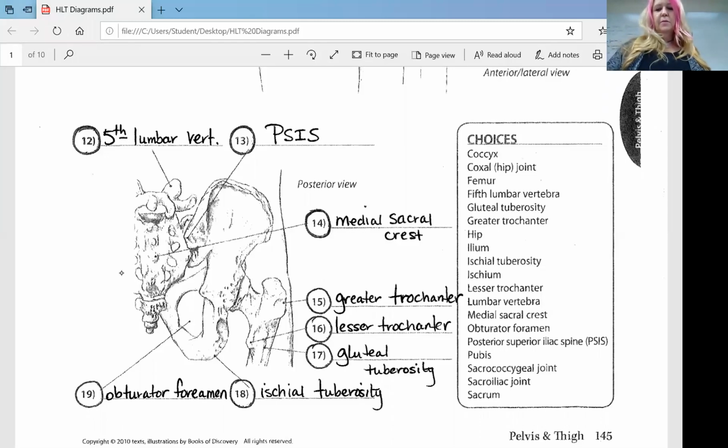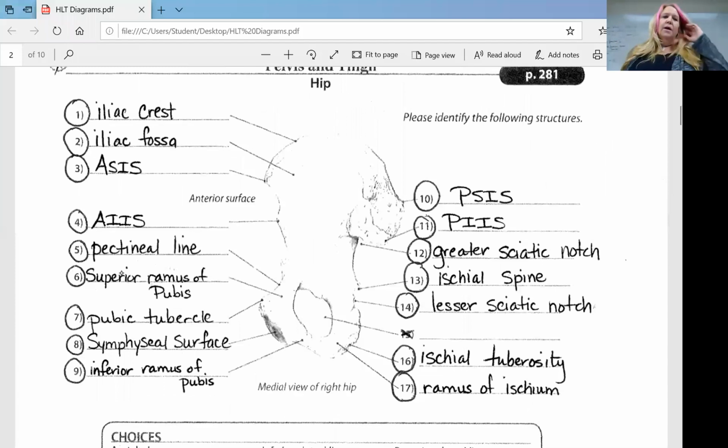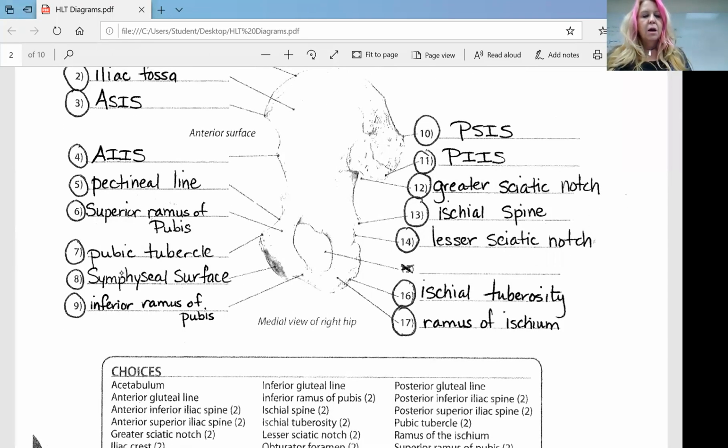All right, so moving on then past obturator foramen, now you can see what I was talking about, that big opening, the foramen there. We're scrolling down to the next page. And number 1, iliac crest. Number 2 is the iliac fossa, and we know a fossa is a smooth, kind of curved in space in a bone, typically named after the muscle that lies there, but not always. We have our ASIS, which is our anterior superior iliac spine. Then number 4, our AIIS, which is our anterior inferior iliac spine.